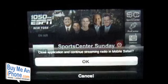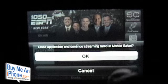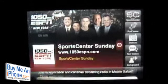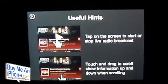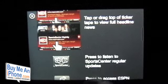This background button, okay, you can close the application and continue streaming radio in mobile Safari. So that's really cool too. So you can close this app and continue to stream exactly what you're streaming through mobile Safari. So that's a neat little option. And then there's the help button, and it gives you all the information about the ESPN radio app. So there's some helpful hints, drag and drop, so on and so forth.